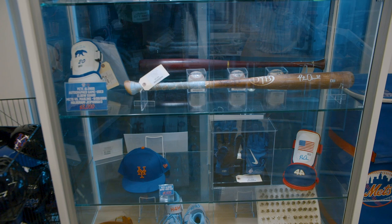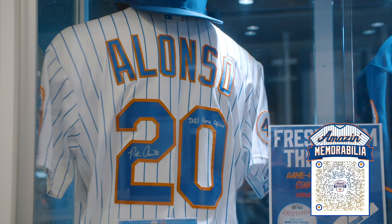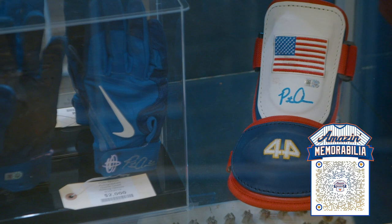All right, so I've been walking through the store and I noticed Pete Alonso has his own shrine here. So tell me about that. You said you have an exclusive with Pete. Tell me what that means. So we have an exclusive partnership with Pete Alonso for all autographed and game used items. We get him to sign the items and then we sell it. So basically anything autographed or game used is going to come from Amazing Memorabilia.